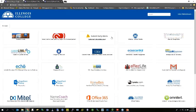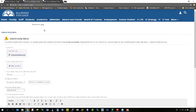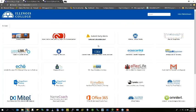And since we've put this in place, we didn't actually have this in place at the beginning. Since we put it in place, we nearly doubled our early alerts, or the submissions that people have submitted here. And I think just simply because we made it easy to find on a platform that they are logging into every day right at the top. So again, as you can see, that worked no problem. I clicked, I'm in, I'm logged in as me, I'm ready to submit that alert.